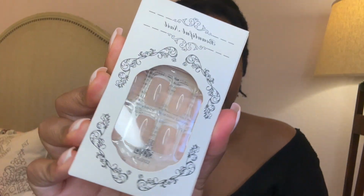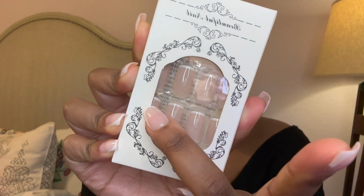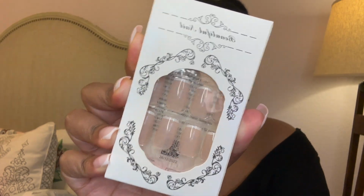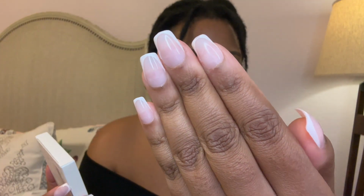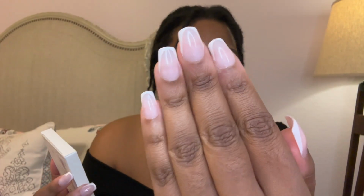Next guys, we have another simple set. I have these right here, which kind of are French, but they're more just kind of straight across. So they have that nude or clear base, and then they've got that straight French. Now the only thing with these that I'm kind of worried about is that the glue will kind of show through like that. But if you do them right, or to where there's minimal bubbles, unlike this one, which is just like, girl, what are you doing? But honestly, that doesn't bother me.